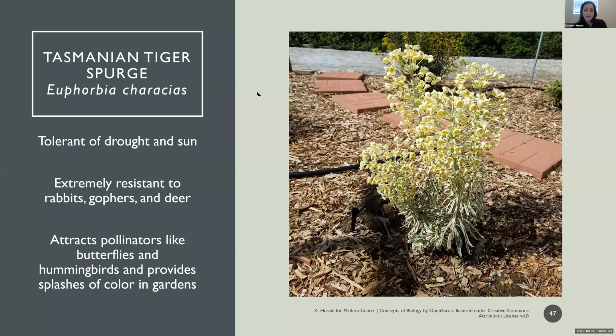This one was really pretty. It's this pale creamy white or yellow color. It's called Tasmanian tiger spurge. It's very tolerant of drought and sun. So again, it grows super well in Fresno. And it's also really resistant to herbivores like rabbits, gophers, and deer.